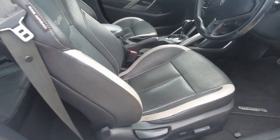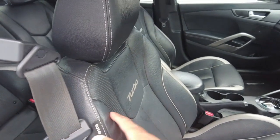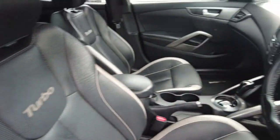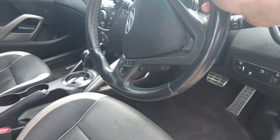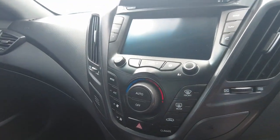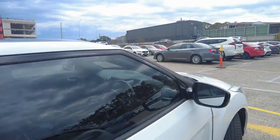Leather seats are in pretty good condition, no damage or tear to the actual seats. You do have your sporty seats, you've got the turbo as well on the actual seat itself. And same with the back seat, it does look pretty clean. As you guys can see, you have your traction control, you have your Bluetooth settings as well. You've got a USB, a 12 volt socket, you've got the start and stop button in the middle, and you have your AC settings as well. Pretty clean car, as I mentioned, so I do recommend that you come and see it for yourself.